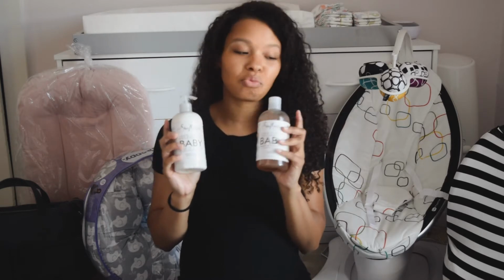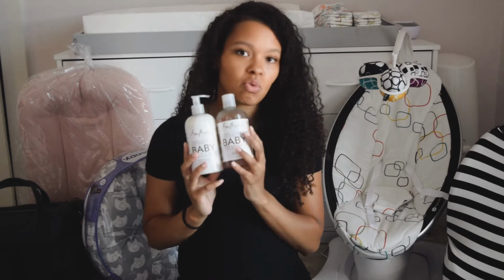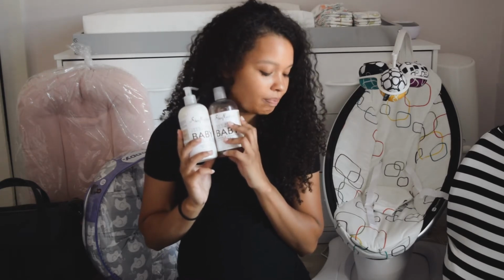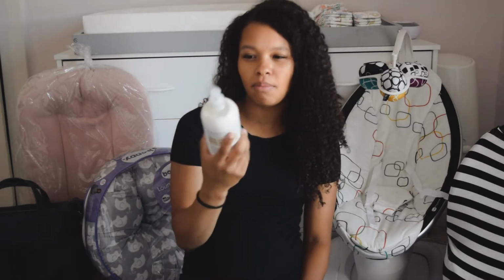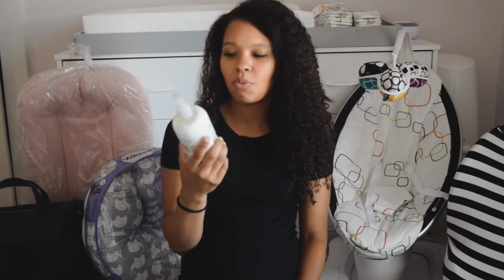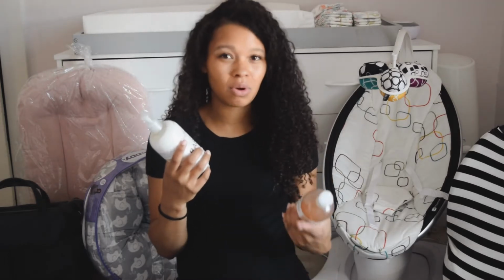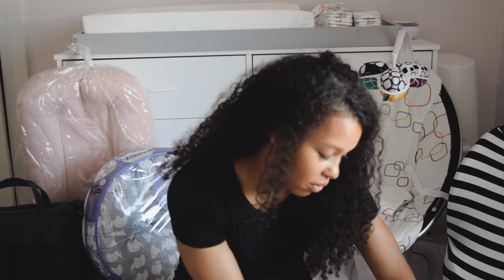So I'm excited, and I really, really like the scent of this. I would bring this with me to the hospital as well. I guess I just don't know which one I'm going to do. These ones are a little bit more bulky, and it has a pump, so I'm nervous that it will pump on its own in the bag while we transport it. So that's why I want to use the Burt's Bees one because they have closed caps, but I don't know yet. But I'm excited to try those out.